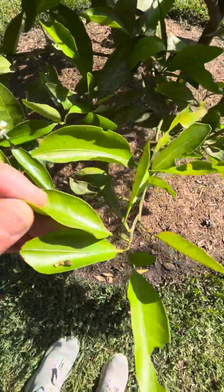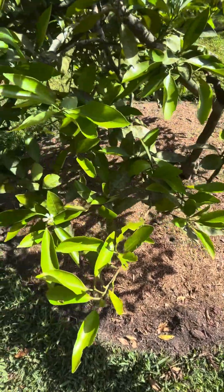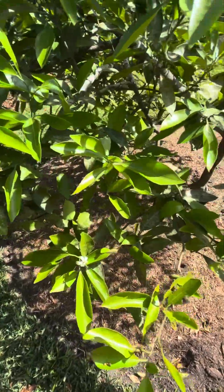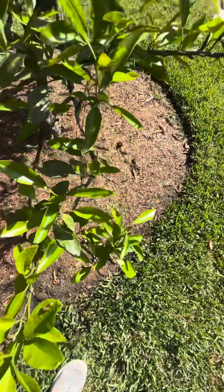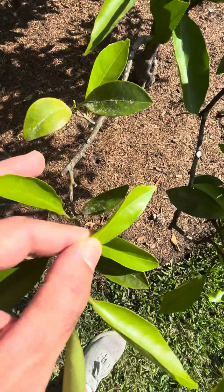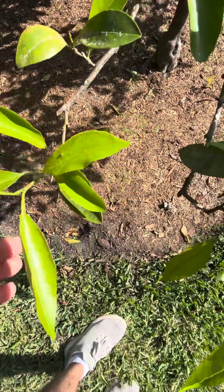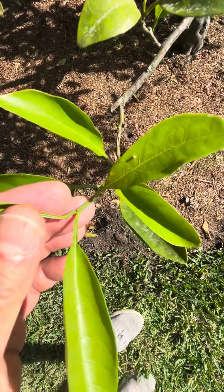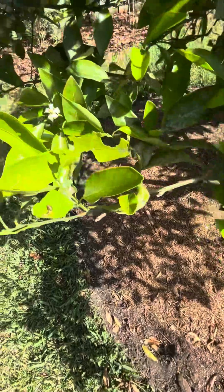There's another one. I might have to take some of these off. I'm trying to find an egg and I don't see one. There's another caterpillar. Jeez. Oh, there we go. Here's the egg. So that will turn into a caterpillar. And there's another one right there. They put them on the new growth because the caterpillars like to eat the new growth. And they are all over the place.